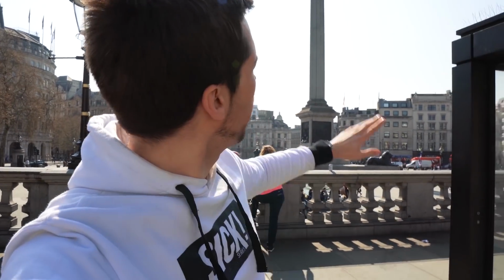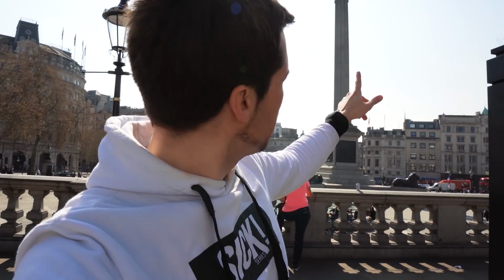So ladies and gentlemen, we're here at Trafalgar Square and we'll take a few pictures of that statue right over there to test the zoom a little bit more and also check out dynamic range, because we have a really bright sky and as you can see the subject from this side is a little bit dark. So this is actually a good test for the zoom on both smartphones.